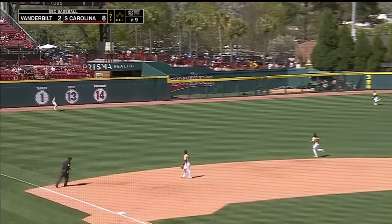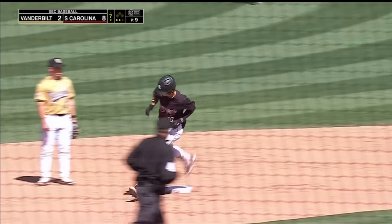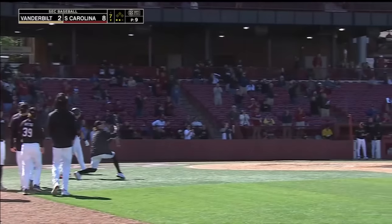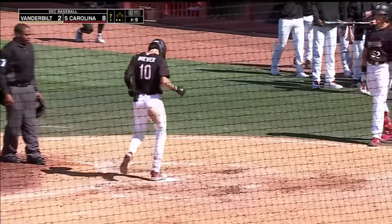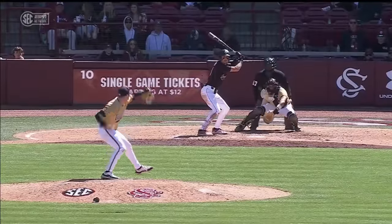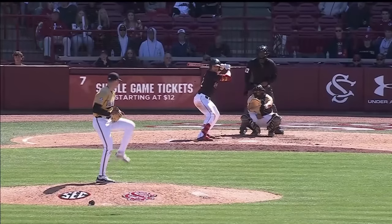Fly ball left field. Leneve back to the track, to the wall. It's gone! A home run for Brewer, his third of the season. Third home run of the afternoon for South Carolina. They lead 9-2. Just lets that ball travel, lets it get deep, and that ball was up a good bit all over the plate, got great backspin on it.